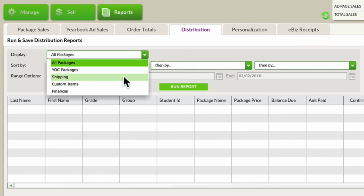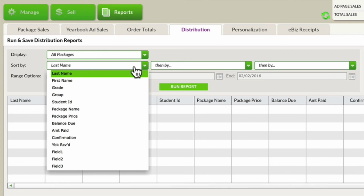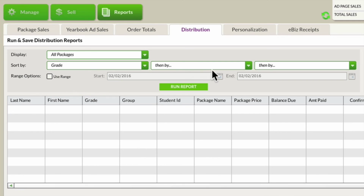Shipping lists buyers with their shipping addresses if you chose to collect this information in eBusiness. Custom items can be used if you're tracking sales of non-yearbook items such as spiritware. Financial lists all purchasers and the details of their transactions. For this example, I'll leave the display field set to all packages. The next 3 pull-down menus allow you to sort and subsort the data. For this example, I'll sort the information by grade and then by last name. You can also choose to set a date range for the orders. When you've set your options, click Run Report.